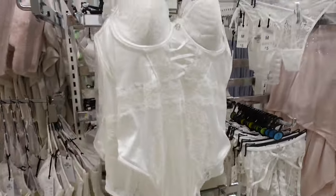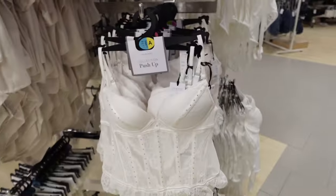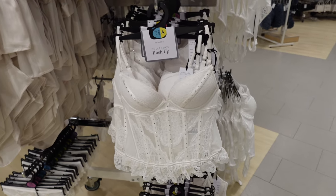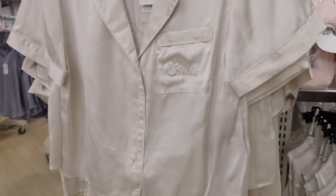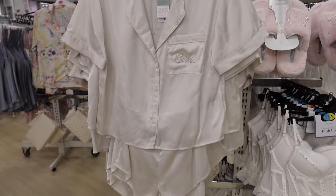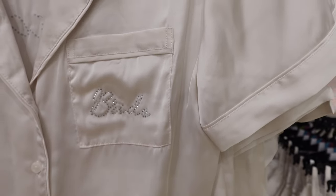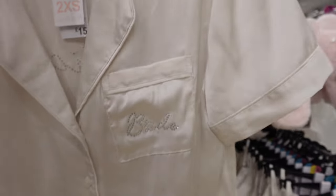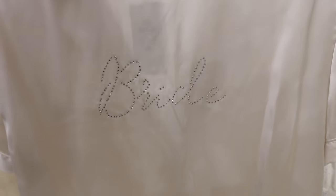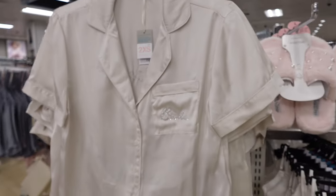And if you didn't want the kind of bodysuit, you've also got this gorgeous push-up bralette here. Like, wow, absolute wow. And then just to top it off, look at this, guys. So this is a top and short set, and it says on the pocket, bride. And then again, on the back, bride. I mean, you would pay so much money for those on Etsy.